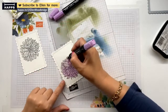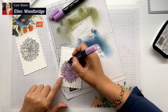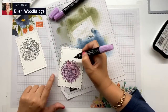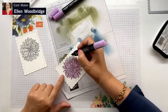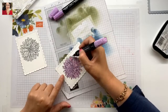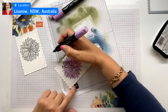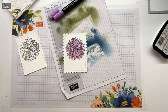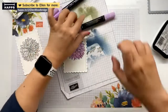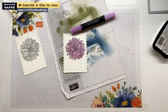So as you can see, I am not for perfection with colouring, especially with this image. If there are any white areas I leave, do you know what? I see them as highlights. So that is our dahlia, very quickly coloured, like uber quick.